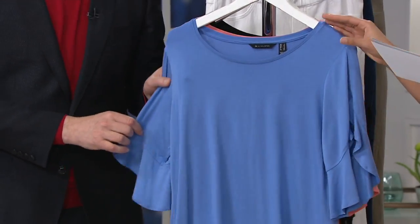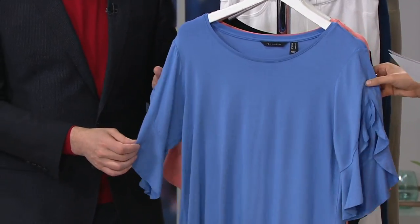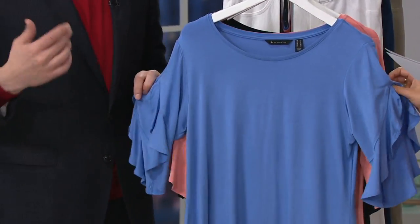Yes, you need a plain white tee, you might as well have a cute one. Then you have it here in that pool blue. And it's just, you know, I'm from Southern California.